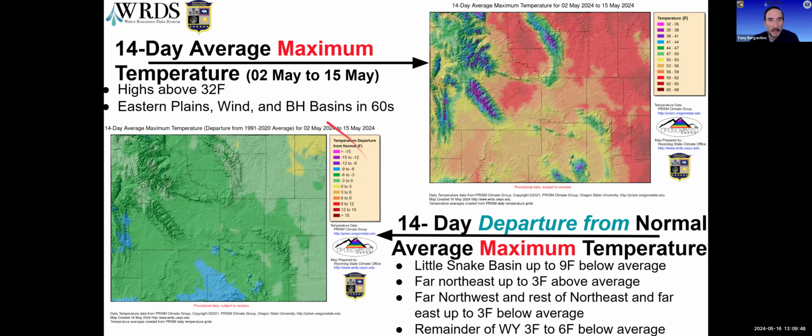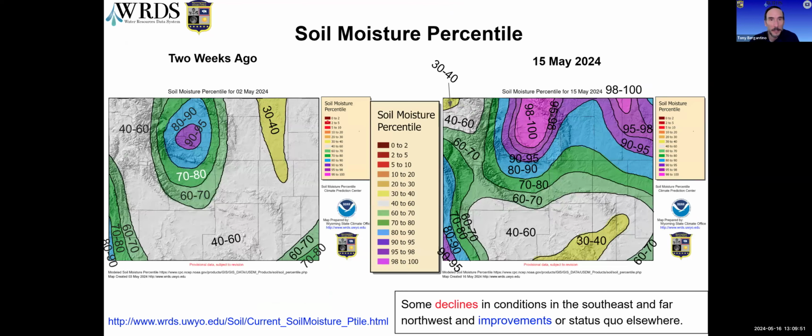Moving on, soil moisture here. Some nice improvements in the north central, northeast, along with moderate improvements in the west. The southeast and far northwest have lost some ground, or at least some of the moisture in that ground.